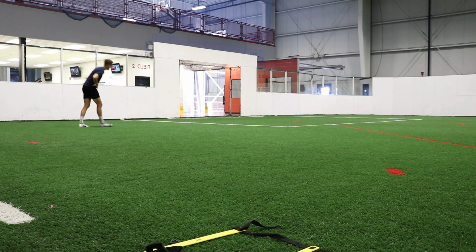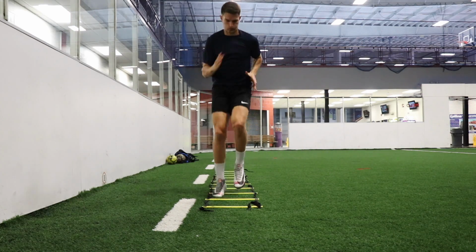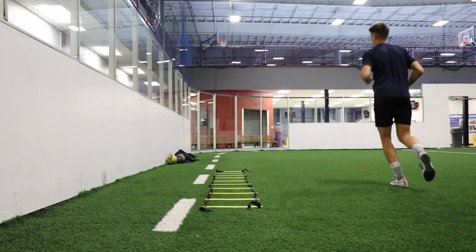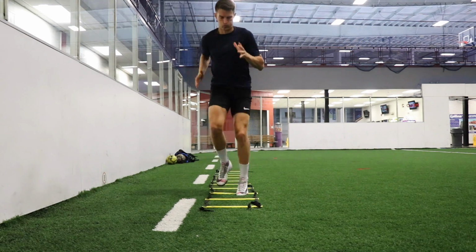As you can see here, getting some kicks in, doing quite a lot of shooting today, so really warming up that groin and those leg muscles. Then I moved into some fast feet exercises. This is a part of my warm-up, also just trying to get a bit of coordination down. I like to do these at the start of my training sessions, really gets the body fired up.